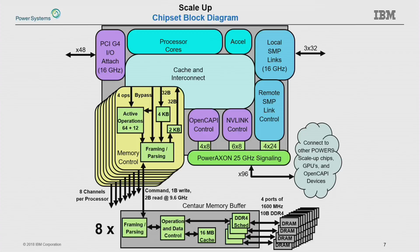PCIe attaches into that. We also have on-chip accelerators. We have a gzip hardware accelerator. We have some compression on-chip accelerators. Those sit up in this region right here. And then we have 3 links that talk within the motherboard. And then we have our remote SMP links that talk off board, and this goes into our 25 gig Power AXON signaling.